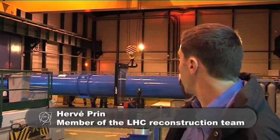Today's milestone is an important one because today we are lowering the last dipole magnet, which you can see here behind me, to transfer it to sector 3-4, closing this sector up.